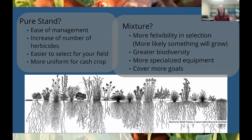With a pure stand, if we need to, we could have some herbicide usage. It may be able to play a role. This also goes into plant back restrictions. So depending on what you sprayed previously, how is that going to impact your cover crop? You could open up more opportunities in monocultures, where in mixtures we may end up hurting something that we just planted because of a plant back restriction.